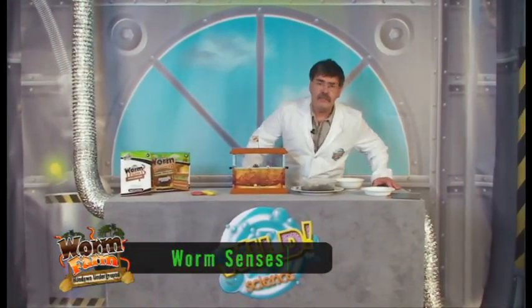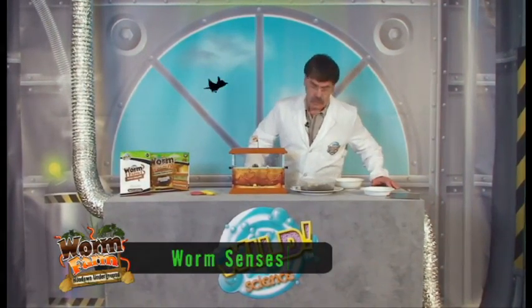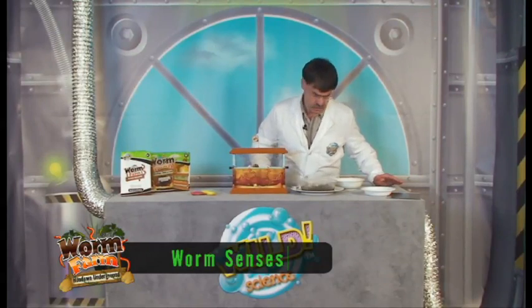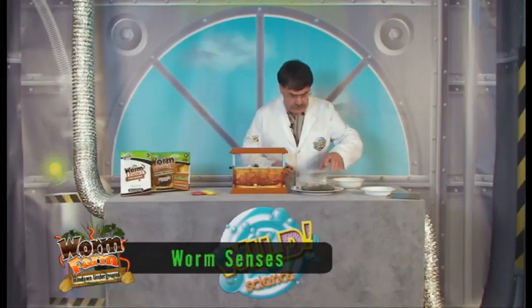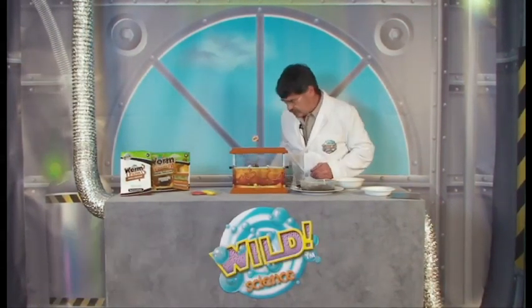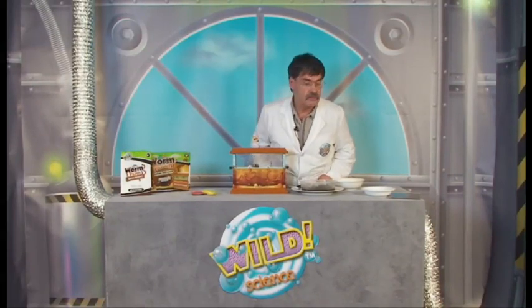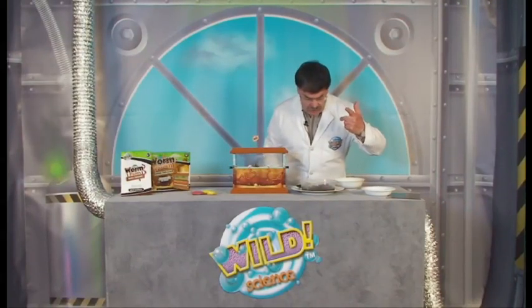And now it's time to do some fun experiments with our worms. And these are the sort of experiments where we never ever mistreat a worm. Now, these little worms in here, they have no eyes, they have no legs, they have no mouth, they have no tongue, and yet they can do an amazing range of things. Remarkable creatures. Let's have a look to see if they can see.